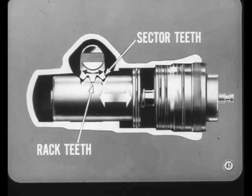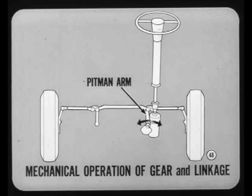And as you already know, the cross-shaft moves the pitman arm in an arc, and this motion is transmitted to the front wheels through the steering linkage. From steering wheel to front wheels, the mechanical operation is the same for power and manual gears.